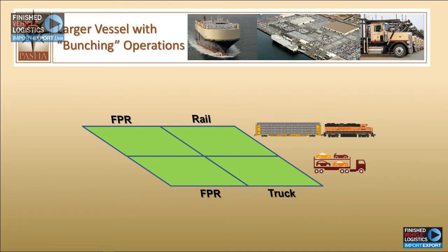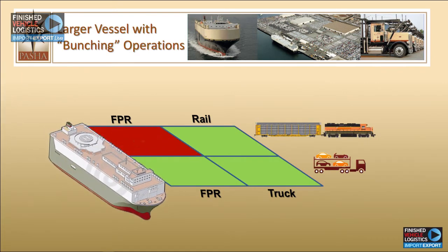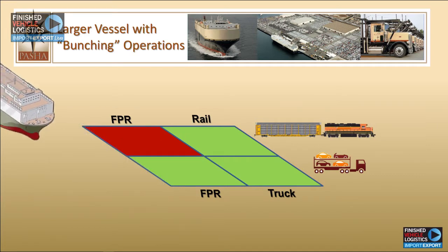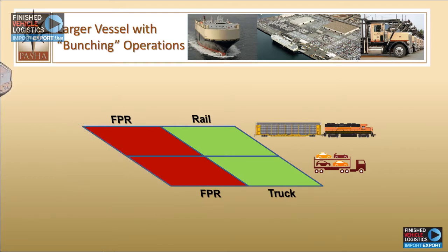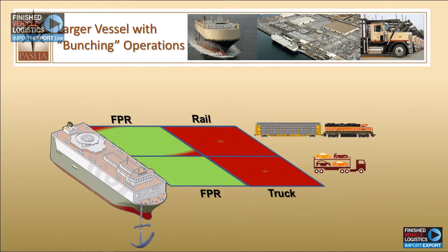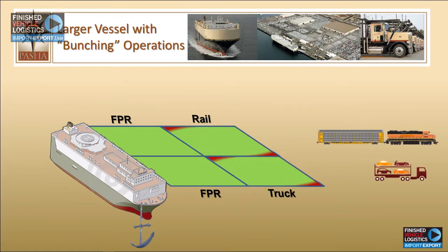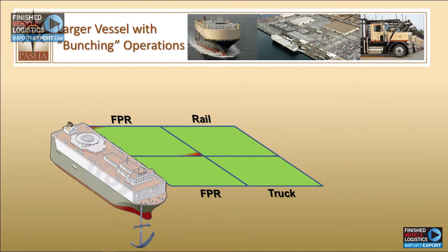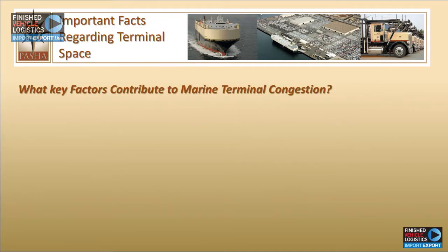And then we have our bunching. This is the last one, I promise. Where we basically have the FPR fills up, next vessel comes in, FPR fills up, and then another vessel comes in, and it anchors because it's got to sit there for a while until we clear an FPR space for it. And we're depending on that truck and rail to clear out that terminal, and now finally it can discharge, lift anchor, and it can go. So that's kind of where we're starting to get with terminals today.